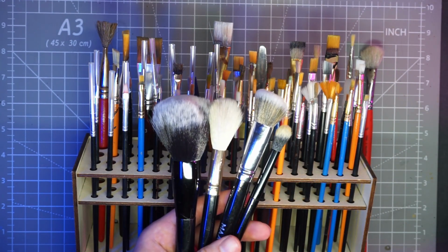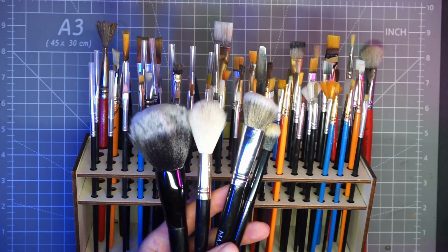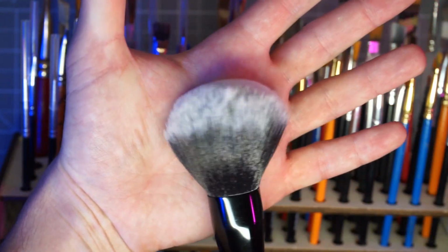I also find that makeup brushes can give you really cool effects, especially when it comes to dry brushing. And just for fun, here's one of my smallest paintbrushes, and here's one of my largest.